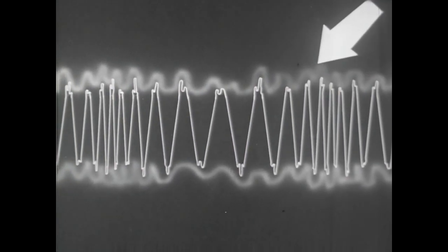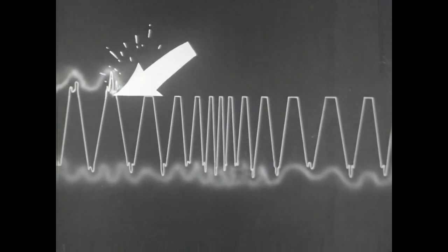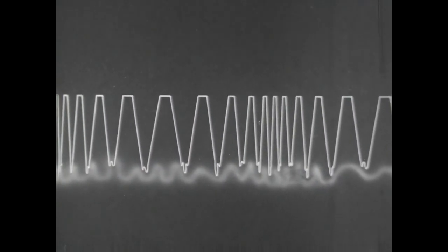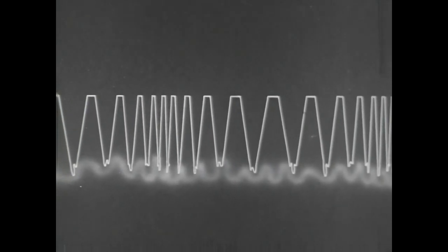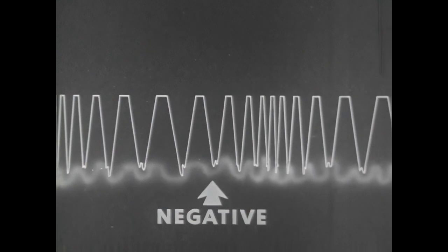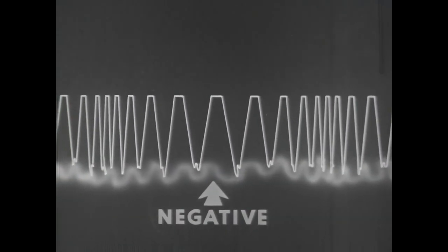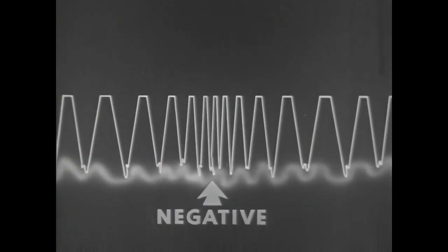And what happens to the wave? Just this. The amplitude variations on the positive side of the wave are clipped, and with them go the noises they carry. But we've still got these to worry about. The negative amplitude variations. The clipping of the negative amplitude swings is simpler than clipping the positive.